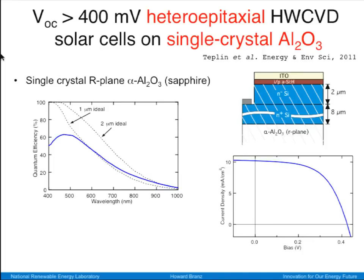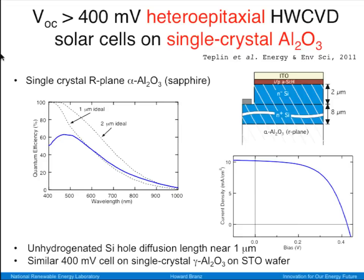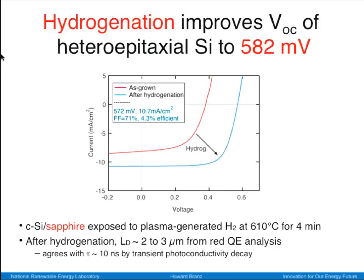Here's the quantum efficiency. Even though it's 2 microns thick, it's behaving a lot like a 1 micron, 1-pass cell, which suggests that the diffusion length is still not long enough. It's maybe a micron thick. So it has a diffusion length of about a micron. We also do this on gamma aluminum oxide, which is the same phase that we're getting on the RABiTS substrates. By putting them on an STO wafer, we're able to test that too. We get about the same 400 millivolts.